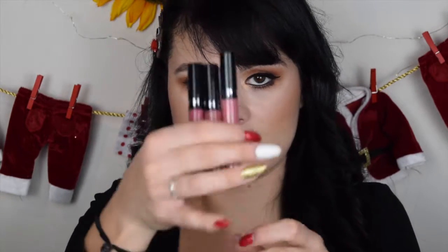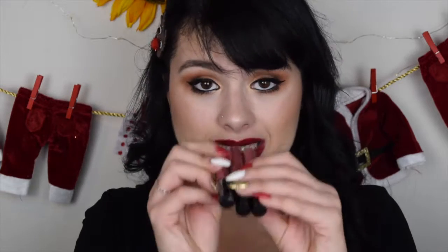Other cream lip stains that I love are the Sephora ones, and in particular I love numbers 13, 41 and 86. They are comfortable. On my lips they don't last the whole day, but honestly I don't mind bringing it with me and putting it on, because they are really comfortable. You don't feel that you have anything on the lips, so it's a really big plus.